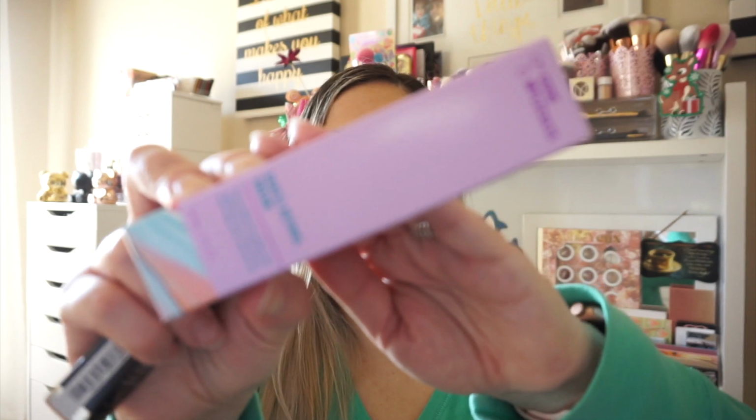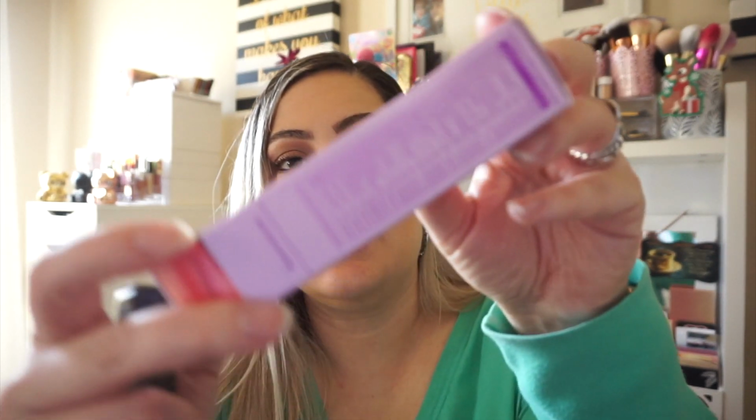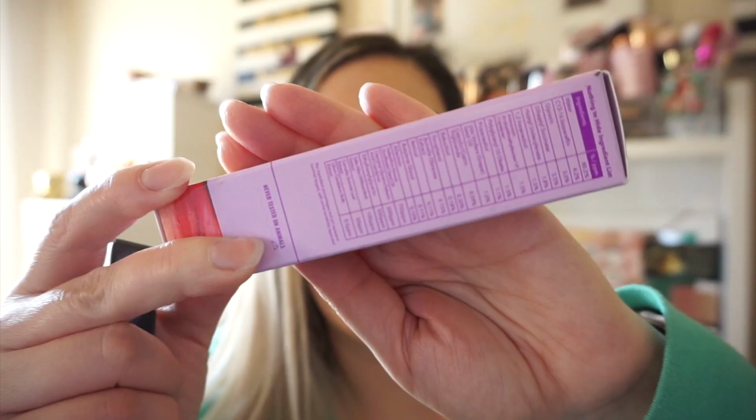The next thing I see is a Good Molecules Gentle Retinol Cream, formulated to soften the appearance of fine lines and help skin look firmer. That is what the packaging looks like right there. And it says here, nothing to hide ingredient list. It has the whole list of ingredients on the side. There we go. You probably won't be able to read them because they're very tiny, but it does say never tested on animals.